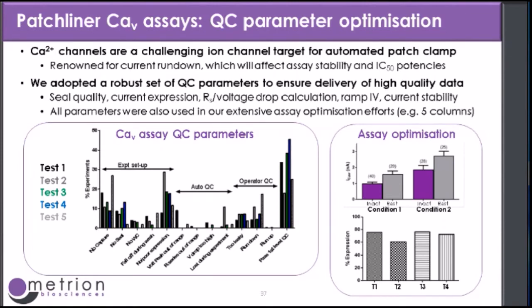So we do a lot of assay validation and assay optimization on the platform that we're going to use for the screening before we start using those assays in anger for drug discovery. But of course, that's what's really nice about the Patchliner and the flexible nature of this platform, is that it's very easy to optimize assays, very quick, and it's also very cost effective.